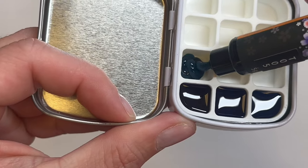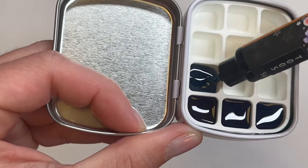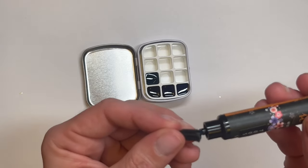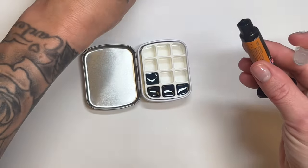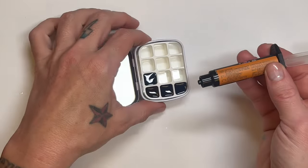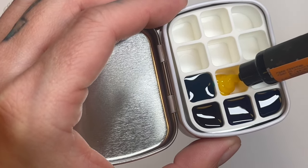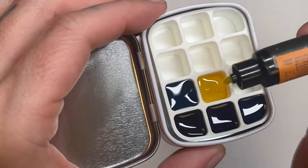Ooh, this green is so pretty. This palette is so cute. It's so tiny. Adorable. And they always leave a couple extra little cubes in here if you want to put some of your own colors in with it.